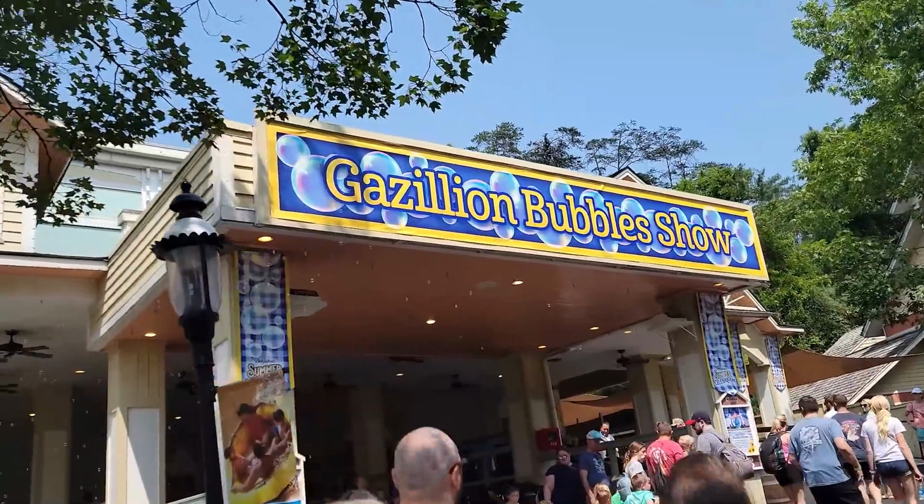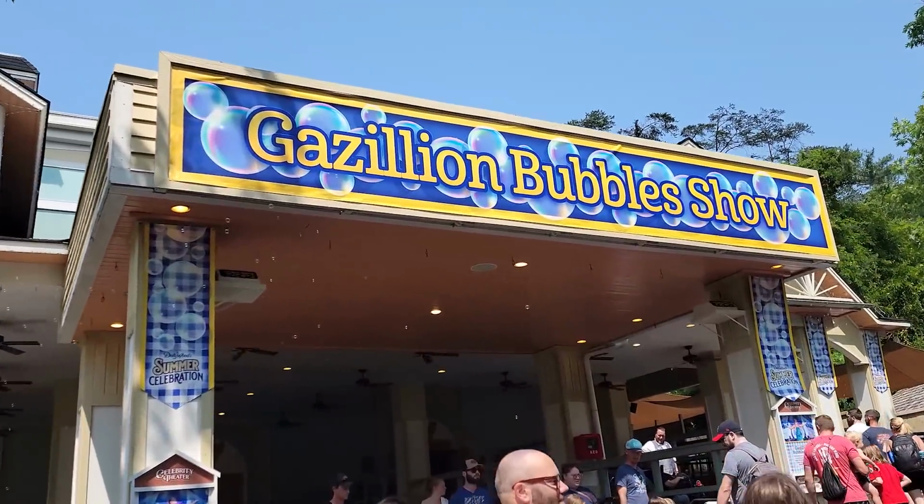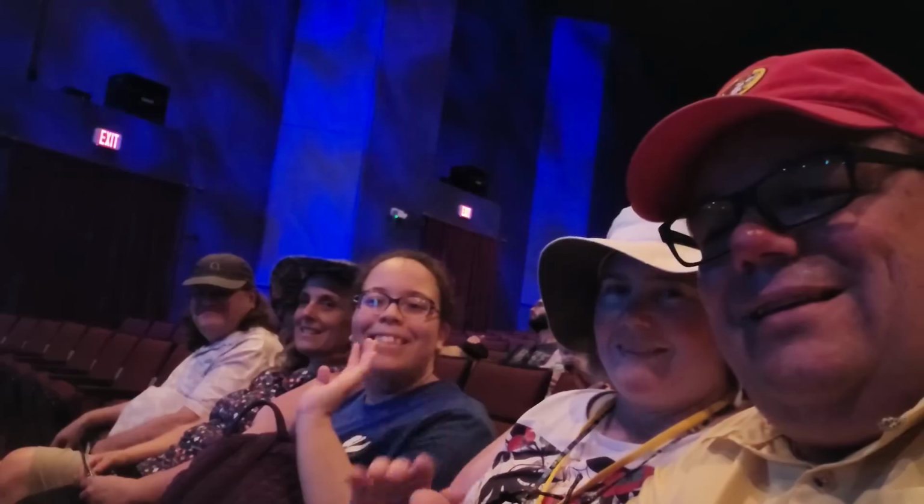And now we're going to check out the Gazillion Bubble Show. About 5 or 6 years ago, we first witnessed the Gazillion Bubble Show, and it was amazing. Then it took an absence from Dollywood. Then last year, it came back, and it's here again. You can't miss it. It's awesome. If you've never been, it's almost like you got the experience, right?